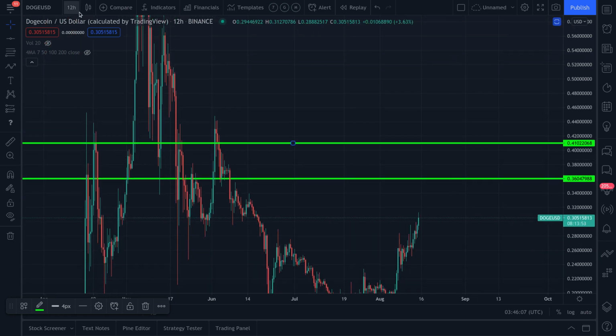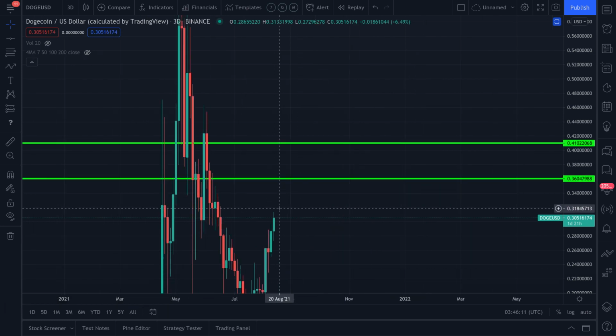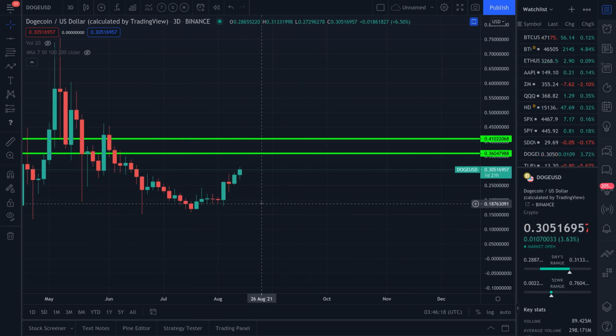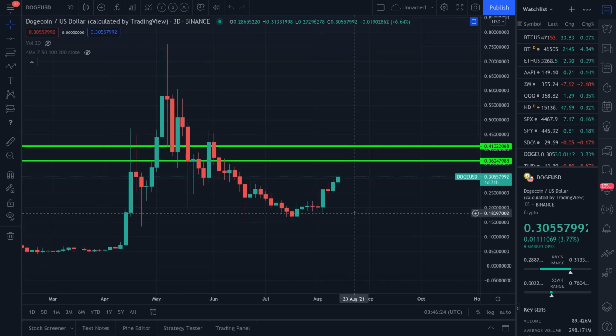Let's crank up the higher time frame so you can see it a little bit better. Now, although everything looks really good in the market, Dogecoin is up right now, maybe a lot of excitement going on, or maybe some people are skeptical. That's actually when the market takes a true turnaround. When everyone's skeptical saying, oh, Dogecoin is just going to go up like 5%. It's just going to retrace. Don't even worry about it. It's just a pump and dump.